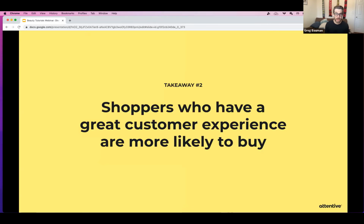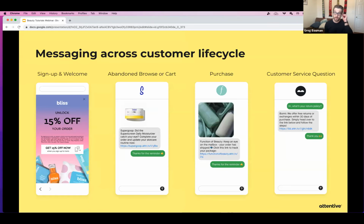Next one, shoppers who have a great customer experience are more likely to buy. I think we could all agree with that. It's pretty straightforward, and there's a lot of different ways that we can offer that type of positive experience. It starts at the acquisition phase. So first impressions are going to be incredibly critical when you're trying to get someone to opt into the program, making sure that they're excited about the reasons for why they want to actually opt into your program.